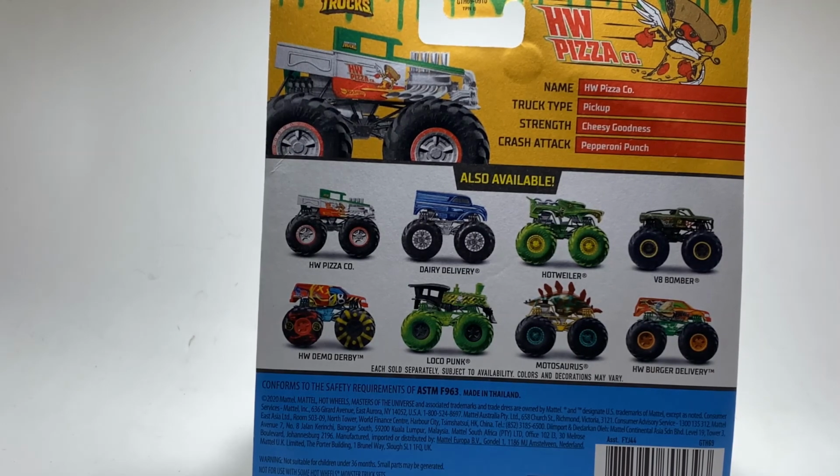But with that being said, guys, let me know if you even found this case. This case was very difficult for me to find. It took me a while to complete it because I could not find this Hot Wheels Pizza Co. truck anywhere. It's definitely the rarest truck in this case.